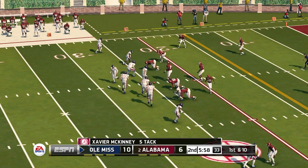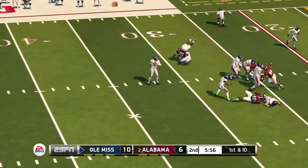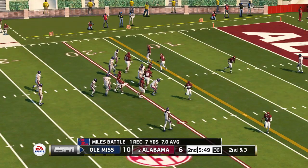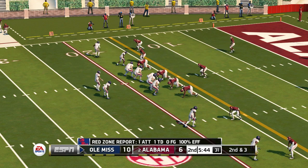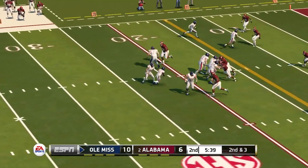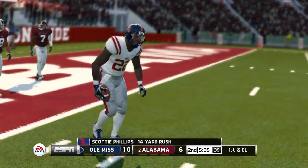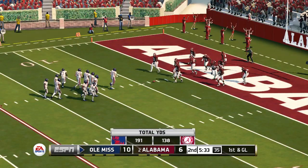Coming up the edge. Finds his man, and they take him down immediately. That's good for a gain of 7 yards. That'll bring up second and 3. The 10. What a play to set him up with a first and goal. First down, and they've got their eyes on that goal line.